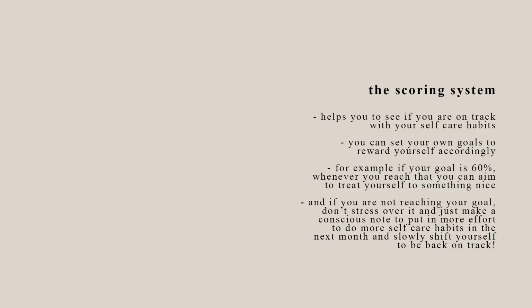And this whole scoring system is supposed to be a rough guide for you to see how well you're taking time out to do all these self-care things. It's not supposed to be stressful or anything, because this whole thing is supposed to be fun, and it's supposed to encourage and motivate you to do more self-care things for yourself. So don't stress about it. If your score isn't that good this month, if you're on the lower end of the scale, then you can just take note of that and make a conscious effort to take a little more time out the next month to do more self-care things for yourself.